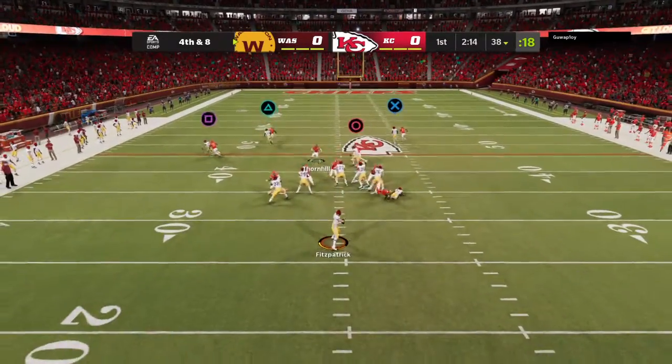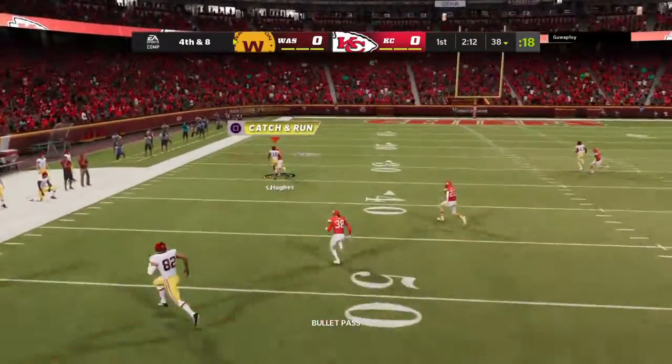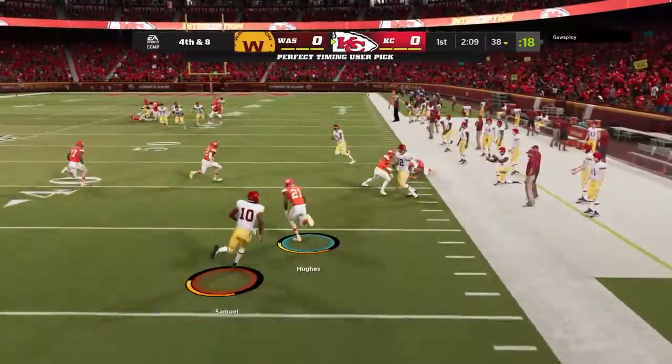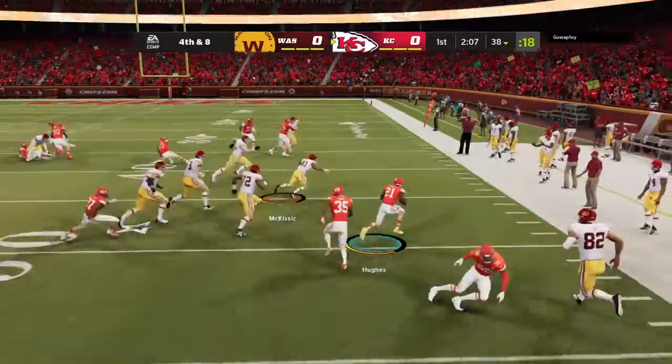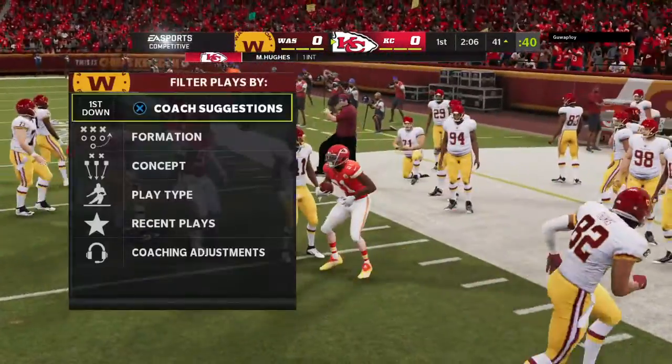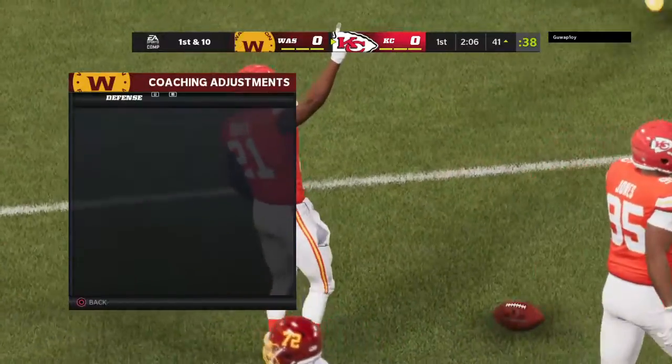Fourth down, Fitzpatrick. Winds up and lets it go for Samuel. Rifles one, and that's going to be intercepted. Picked up by Mike Hughes. And they will finally get him as he's all the way down near the 40-yard line.